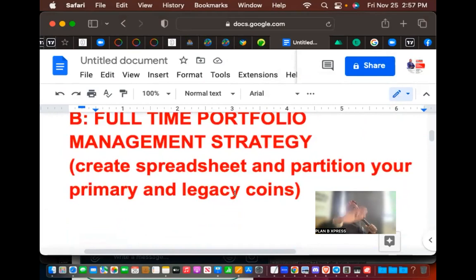Number one, I don't know how many of you have your spreadsheet. You are in crypto, you are in Forex. I don't know how many of you have a spreadsheet. But if you do not have a spreadsheet, go and get one. If you don't have one, it's an error. Don't just say you have a trading book. Go and have your spreadsheet.